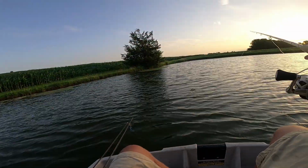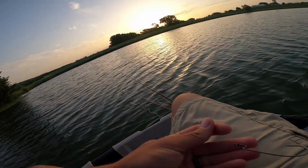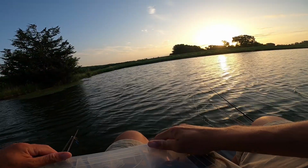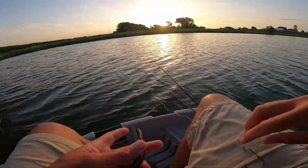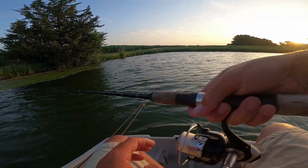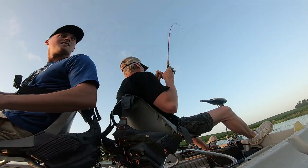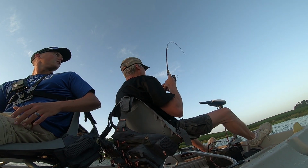Oh! He stole my Senko. Stole the whole thing. Catch so many fish, I'm gonna make Dad put on a Senko here in a little bit, I bet. Old wacky rig. Dad doesn't have any more blood Senkos. Oh, you got one? You got a good one?